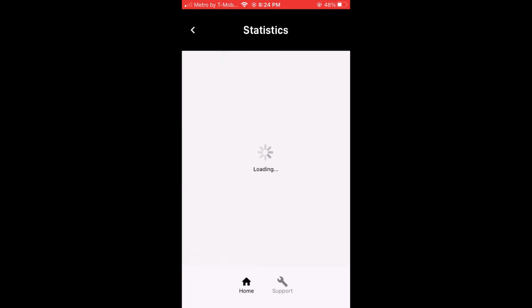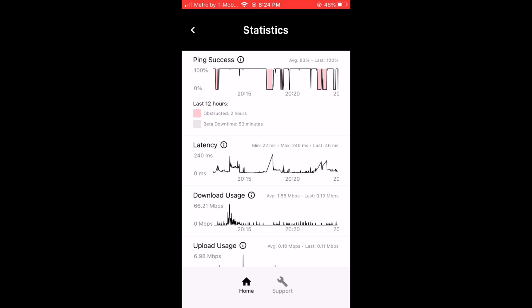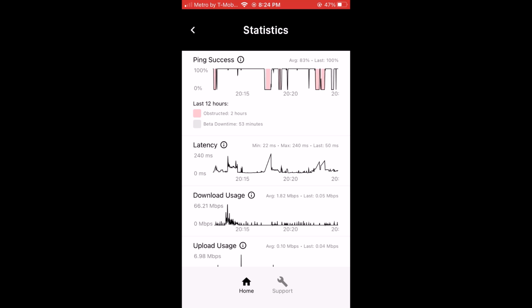And when we go to the statistics page, you can see the area in red are all the times that it's obstructed. So within the last 12 hours, there have been 2 hours of obstructions and then about an hour of beta downtime.